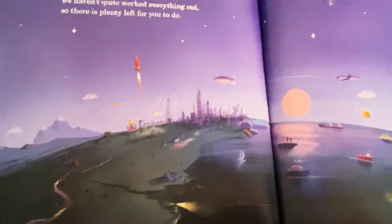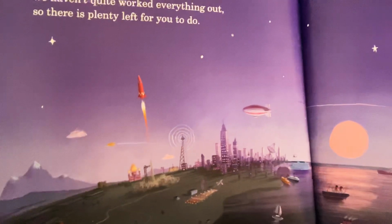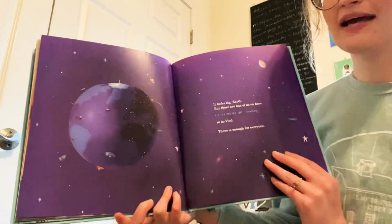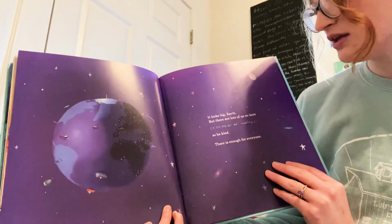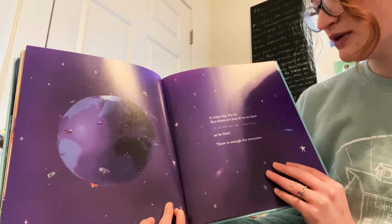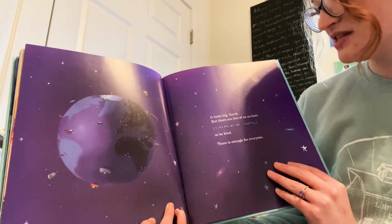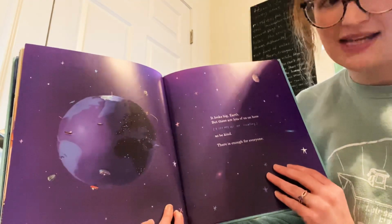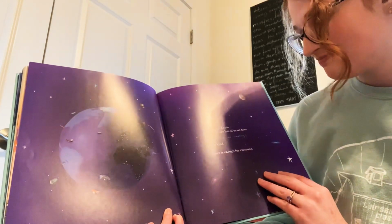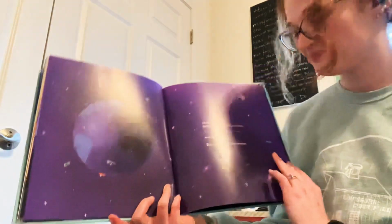Look at all of the things happening. There's a rocket and a flip, and an airplane, and a parachute. It looks big, Earth, but there are lots of us on here. 7,327,450,667 and counting. This was when the book was written. So be kind. There is enough for everyone.